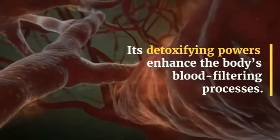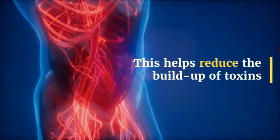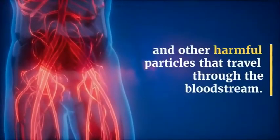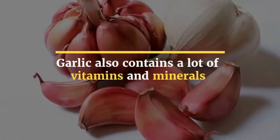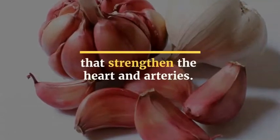Its detoxifying powers enhance the body's blood filtering processes. This helps reduce the buildup of toxins and other harmful particles that travel through the bloodstream. Garlic also contains a lot of vitamins and minerals that strengthen the heart and arteries.